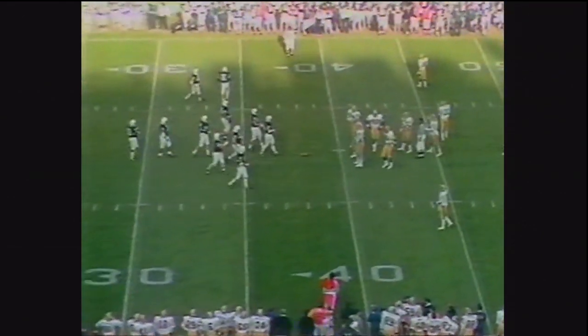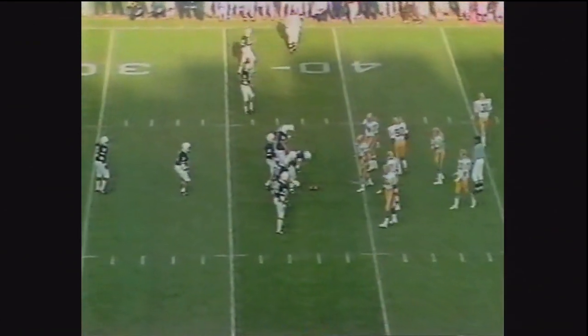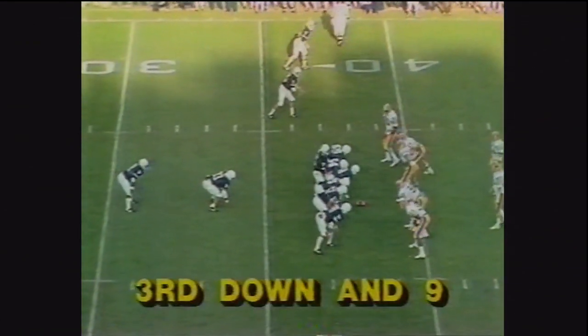That's a tough throw because you've got the inside deep coverage. That's what happens, Stan, when you get caught 2nd and 9. Yeah. You see, they're playing for the pass. Well, they'll be playing for it here on 3rd and 9.